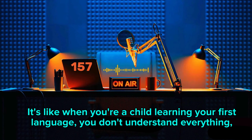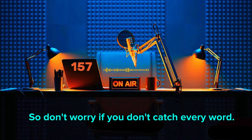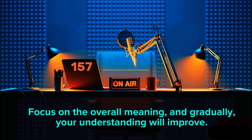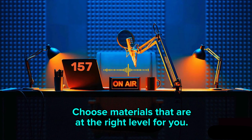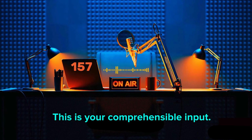Exactly. It's like when you're a child learning your first language. You don't understand everything, but you gradually pick up the meaning from context. So, don't worry if you don't catch every word. Focus on the overall meaning, and gradually your understanding will improve. Choose materials that are at the right level for you, not too easy, but not too difficult. This is your comprehensible input.